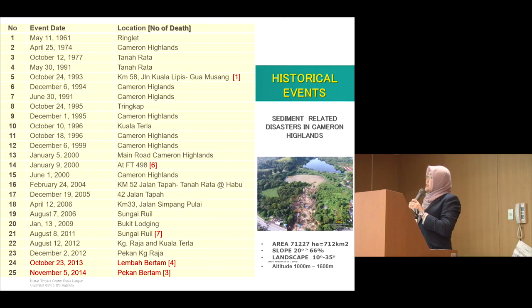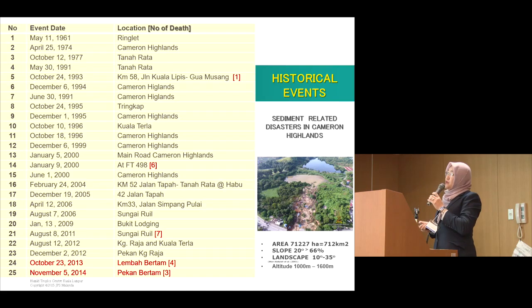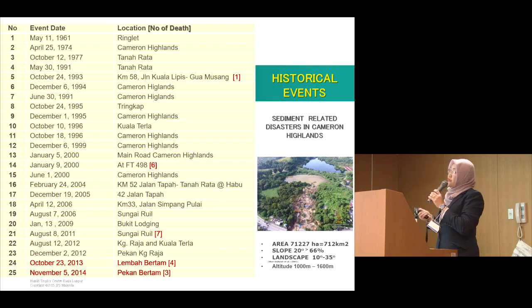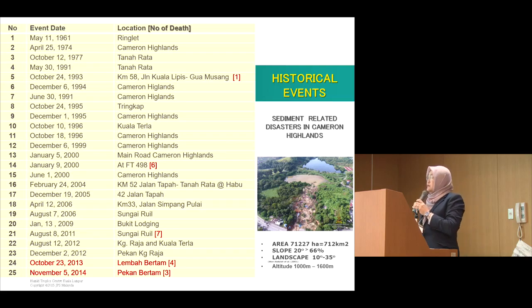This is the historical events in Cameron Highlands, basically what we have from 1961 to 2014. These are all officially recorded in the newspapers. The minor debris and mudflow, we couldn't get unless we have it from our software that I'll show you later. So these are the official ones, and it was in 1993 that we started to have losses. In January 2000, it went to 6, and then back in 2013 and 2014, it was alarming to our minister. So from there, we have the fund provided by the government.